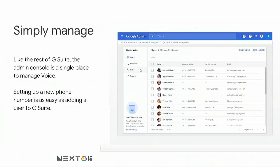So we've talked a little bit about the user experience. Let's jump into how Voice is managed. Just like the rest of G Suite, the admin console consolidates everything about the Voice service: user management, number management, porting, reporting, and subscription management. And the best part is you can provision a single user or your entire organization just as easily as adding users to G Suite.